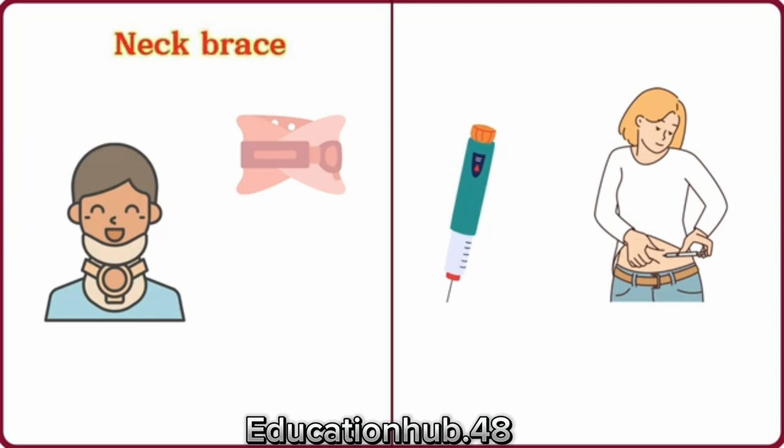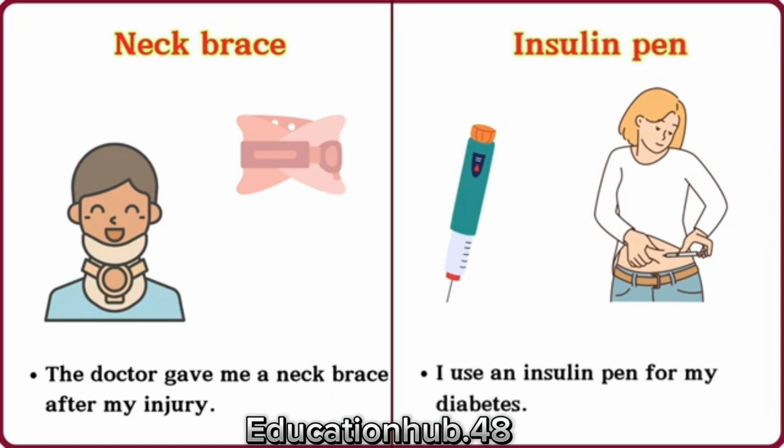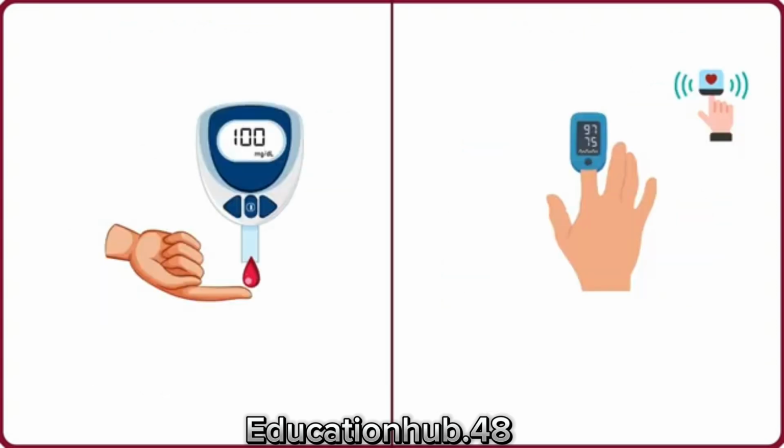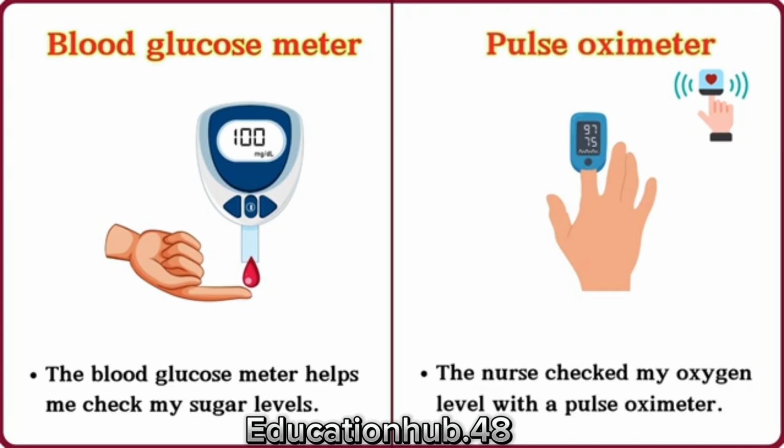Neck brace. The doctor gave me a neck brace after my injury. Insulin pen. I use an insulin pen for my diabetes. Blood glucose meter. The blood glucose meter helps me check my sugar levels. Pulse oximeter. The nurse checked my oxygen level with a pulse oximeter.